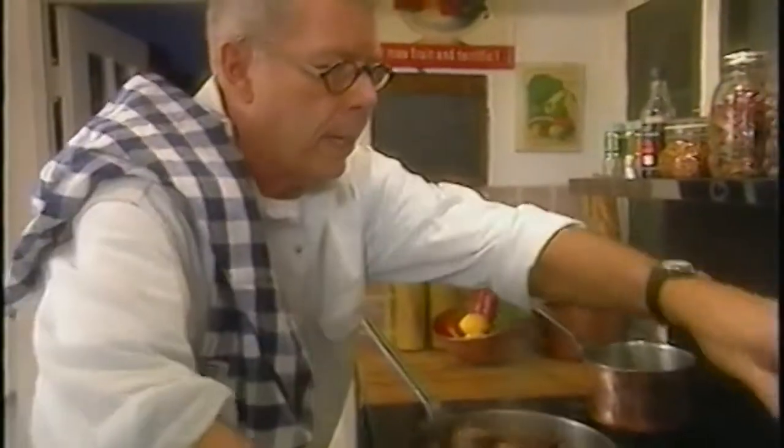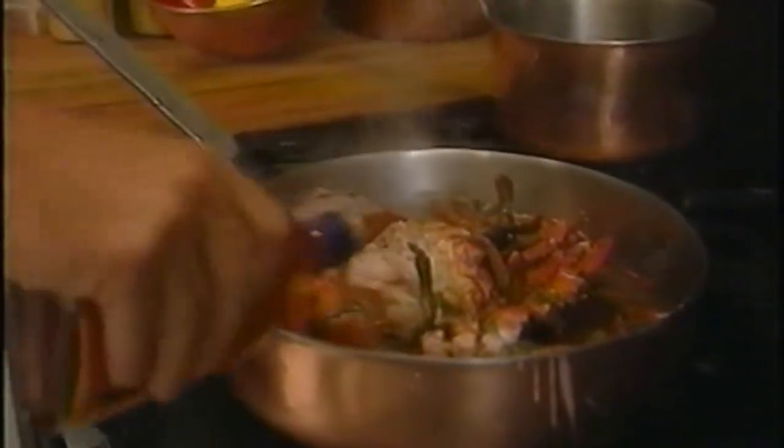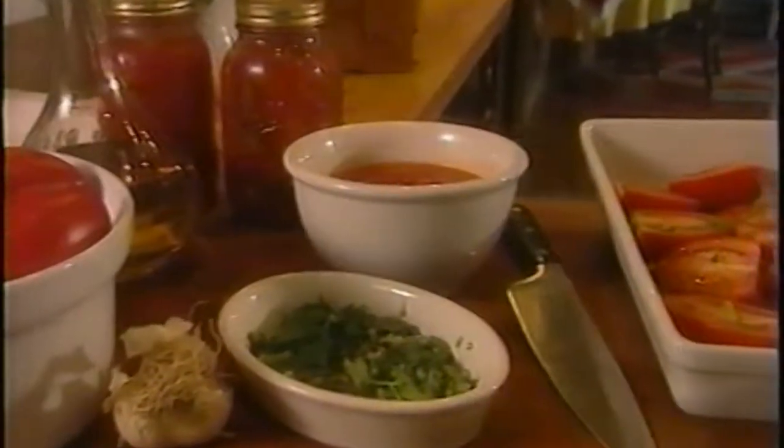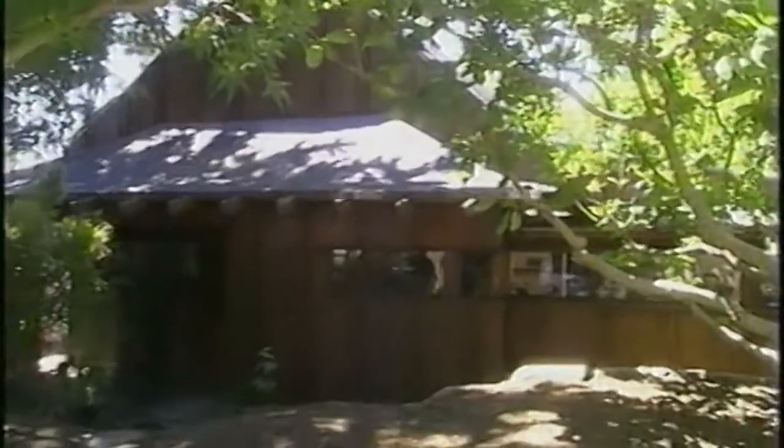Just ahead. We'll visit a coastal kitchen made to cook a New England staple, seafood. We'll show you how to enjoy your summer tomatoes all year long. And we'll visit the home of renowned designer Fu-Tung Cheng to see what he values most in his kitchen.